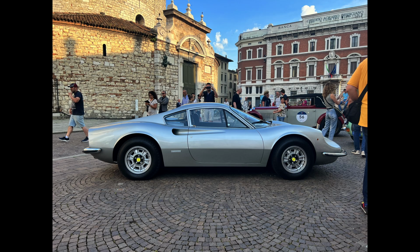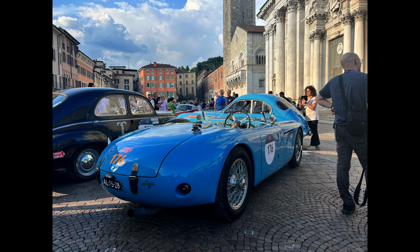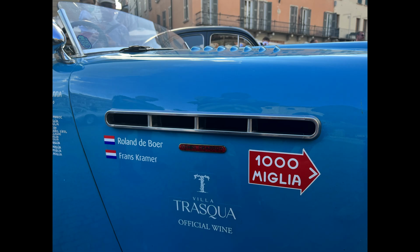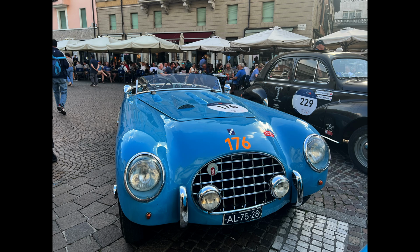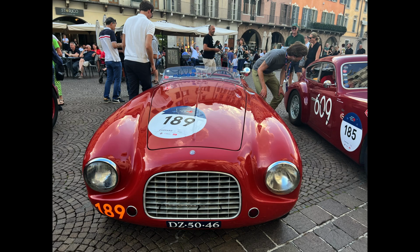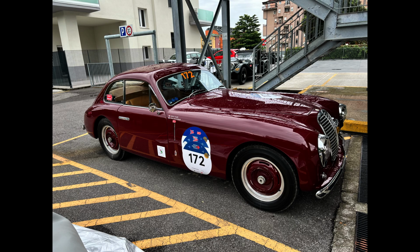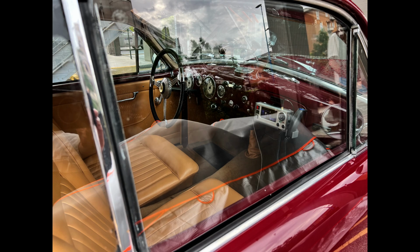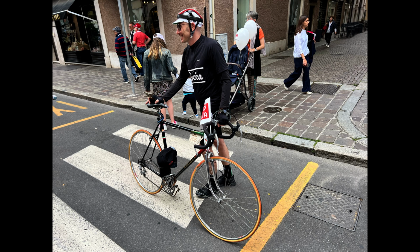Ah, a Nadino, an interloper. Too modern for the event, but worth a picture, eh? But you see what I mean. It's just remarkable, isn't it? There's a Maserati. You see, people get in the spirit of it. He's actually got wooden wheels on that one. And this is a slightly more modern bike, but yeah, still something.